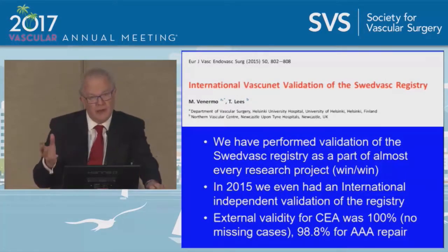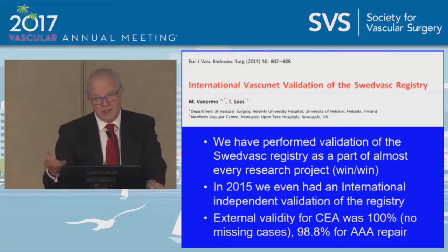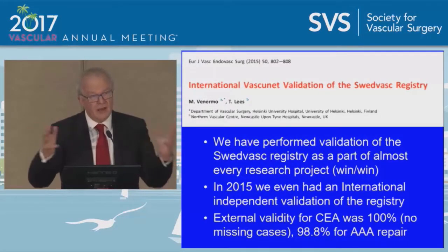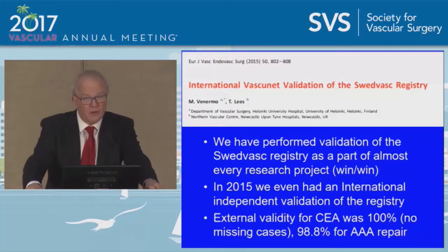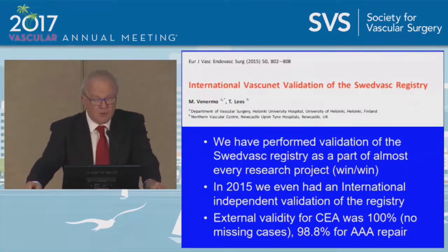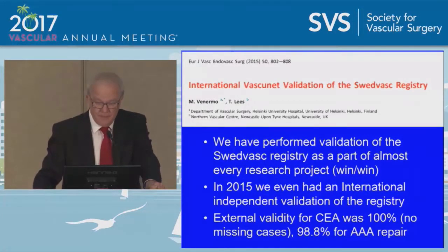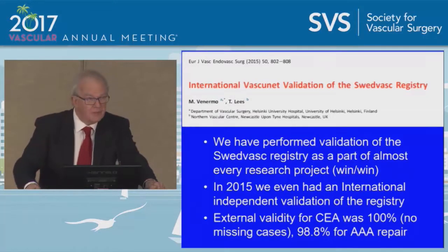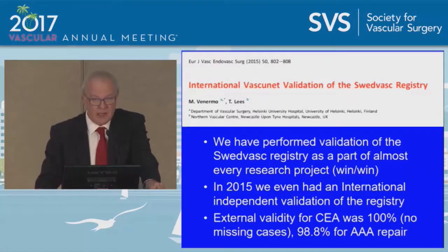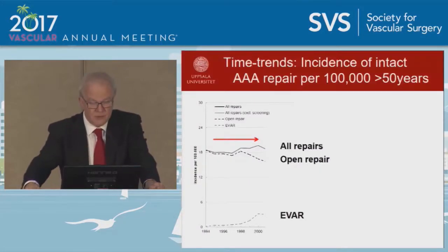And then you compare with the hospital statistical system for reimbursement, the inpatient registry. So you need, of course, a golden standard or another registry to compare with to get this kind of figures. It wasn't as high for AAA repair, only 98.8%. But the 1.2% missing actually had the same death rate as those who were registered.